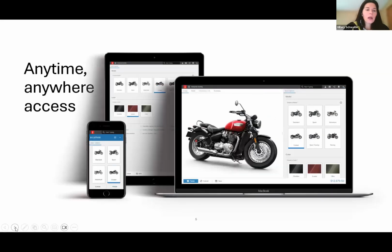CPQ allows for anytime, anywhere access. And so what does that mean? So with the fully responsive UI, you can not just create quotes, but you can manage pricing from anywhere. So if you have your customers out in the field and or your sales folks out in the field, and they would like the ability or the capability to generate those quotes from a cell phone, a tablet, or a laptop, it gives them power to do so.